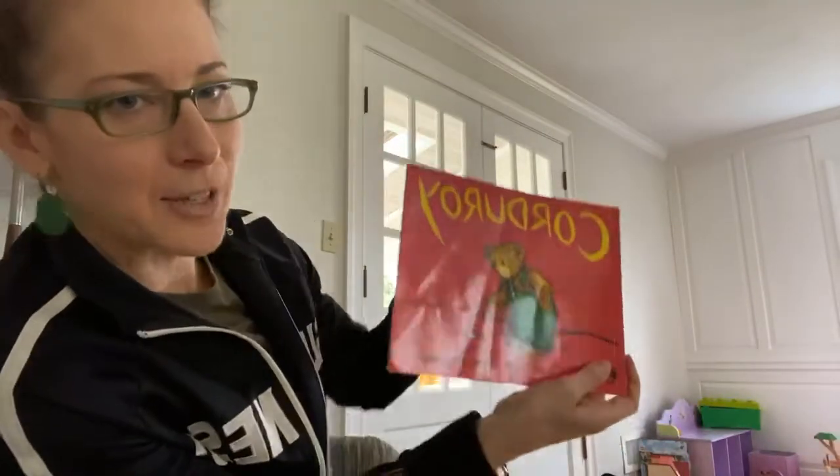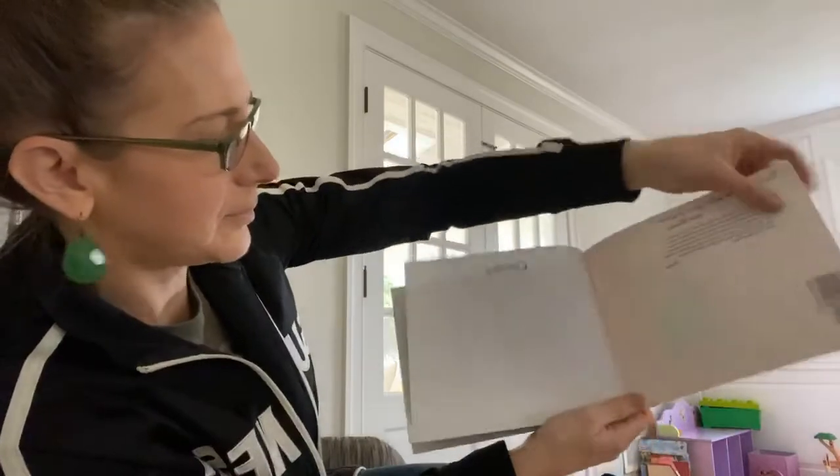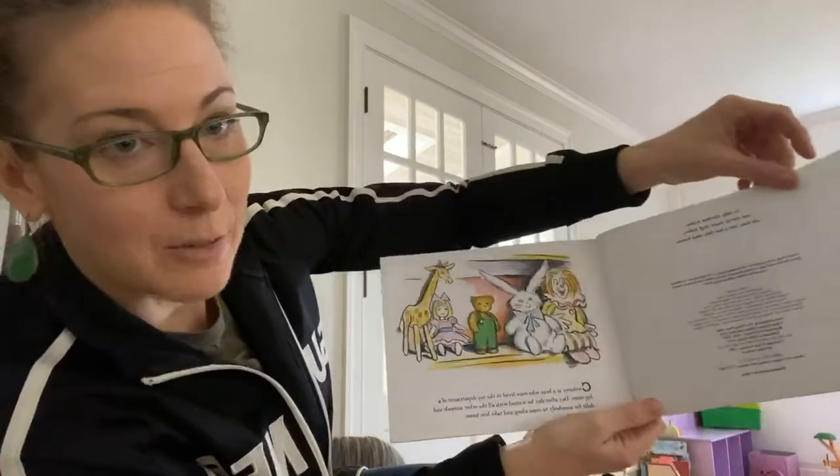All right, another classic, Corduroy by Don Freeman. I really need to improve my upside-down reading game. It's not good.